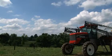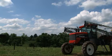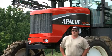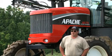It makes a difference. John Deere was every bit of $50,000 to $60,000 higher for basically the same machine. The John Deere, they had an 800-gallon tank, whereas this one's got the 750, which is just 50 gallons. And they had the mechanical 4-wheel drive or whatever.